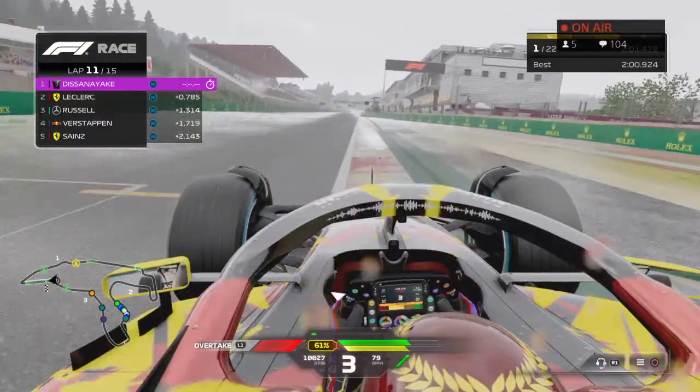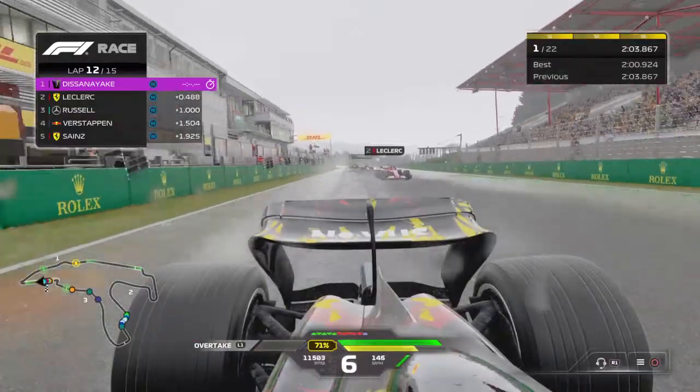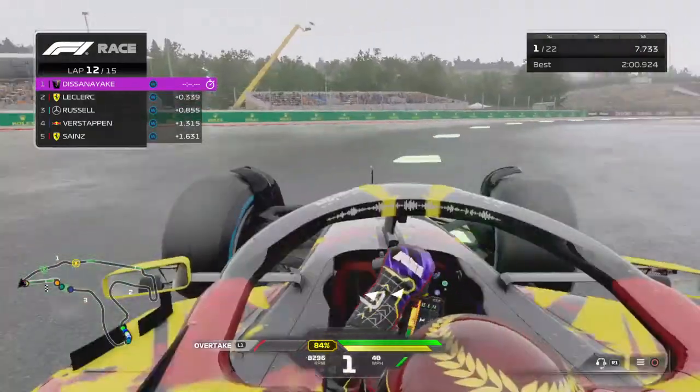Is the team okay? They want me to come in for slicks with this kind of weather. I can literally see the spray. You want me to come in for slicks? Yeah, you're joking. If I come in for slicks, I won't even make it past Eau Rouge.